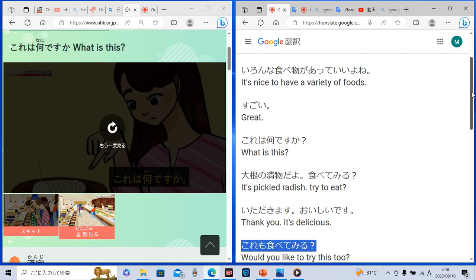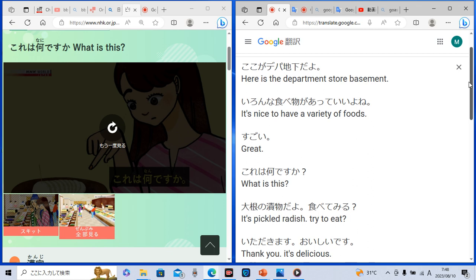Did you get it? Could you understand Japanese? So once again, let's check it again.